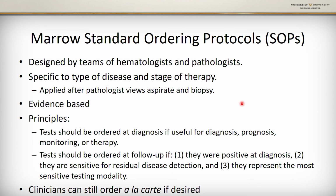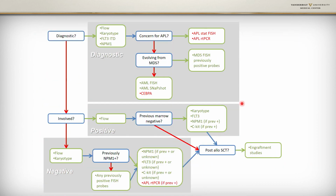Now, importantly, we still allow clinicians to order tests, what we call a la carte, outside of the protocols, because they understand things about the patients that we may not. And so we always leave them the option in complicated patients to order tests a la carte if they need to. This is an example of what one of our standard ordering protocols looks like.